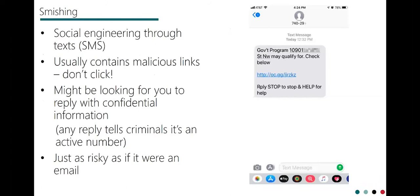So we'll talk a little bit about smishing. Smishing is the same thing as phishing, if you've heard of phishing through email, except it's through text. And usually it contains malicious links. You can see this example that I included here. This one actually came to our Vice President of IT. So that was his address there that I grayed out for you, which means the criminals know his address.